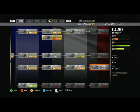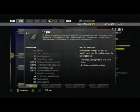AMX 40, this is when you had the low accuracy and the highly armored and underpowered guns, but screw that right now. 400 hit points, 250 horsepower, speed's pretty good, 65 kilometers per hour. Speed traverse is really awesome on this thing, 38. Screw the armor on this thing.